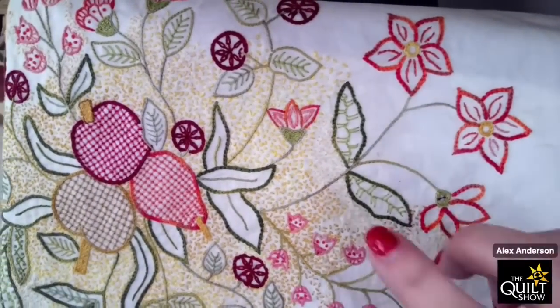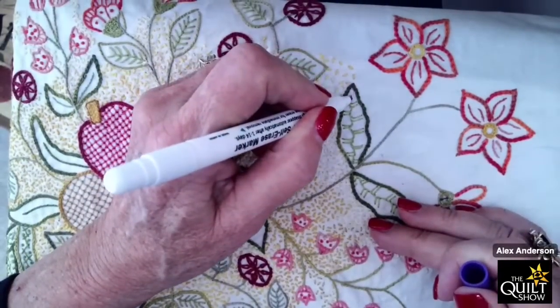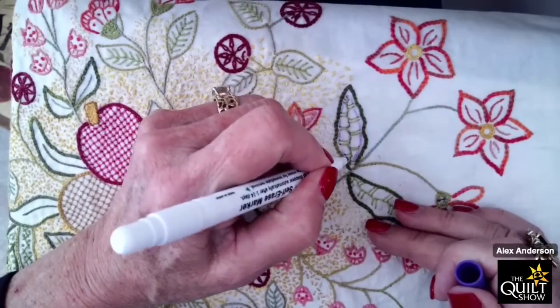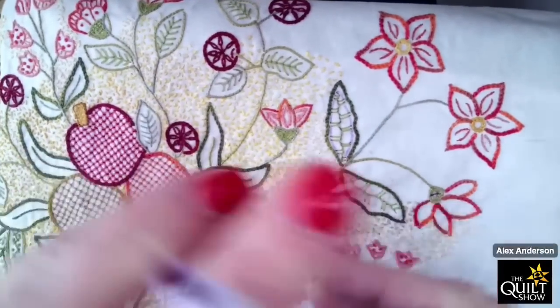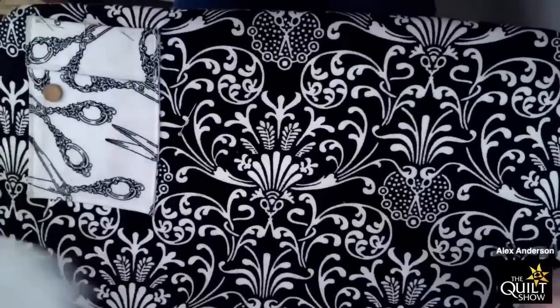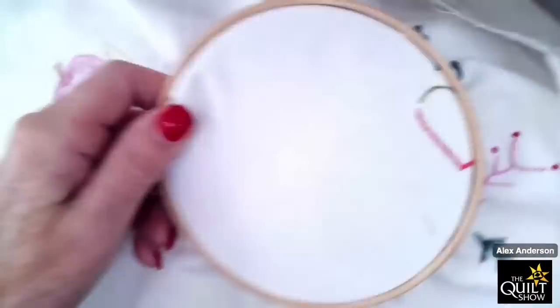So what I probably did on this was I took my purple disappearing pen and went down the middle and then kind of came down the sides like that, so I knew where to stay in. Or I just came a hair from the edge on that. All right. So let's start with just a regular blanket stitch. And I'll be talking about the Shannon project at the end here.